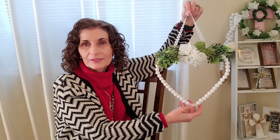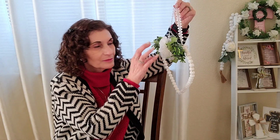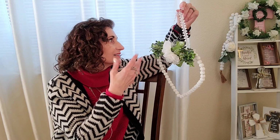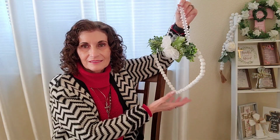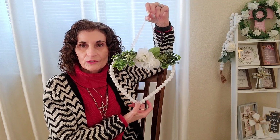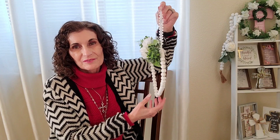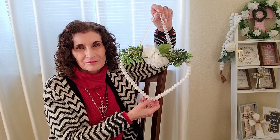So I thought it came out pretty good. Now you could always put different kinds of flowers. I wanted to put lilac flowers, but right here we don't have any. We have purple. I could have put purple, but I just thought this would be neutral. And you could even put baby's breath. I have some from Joann's, but they fall apart.